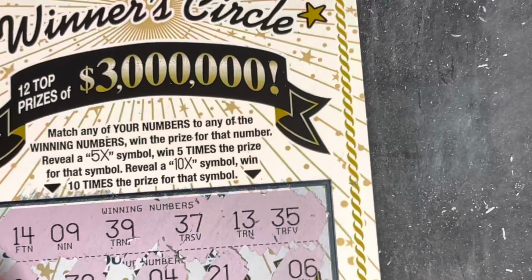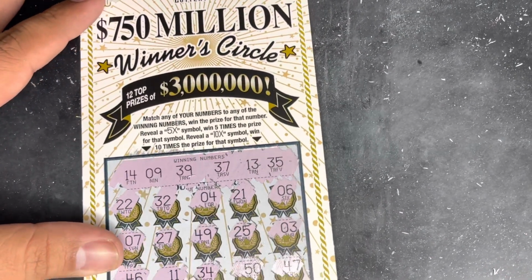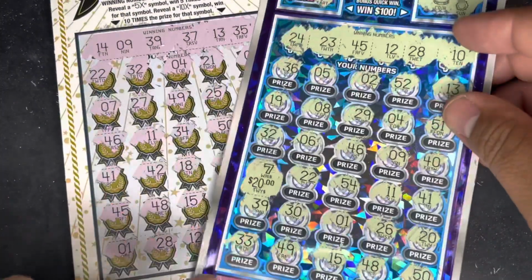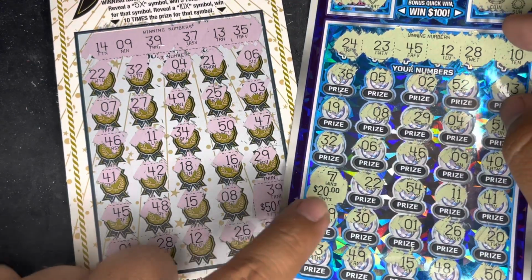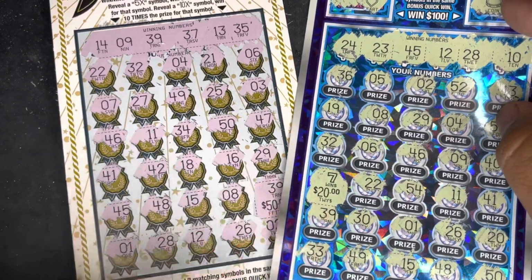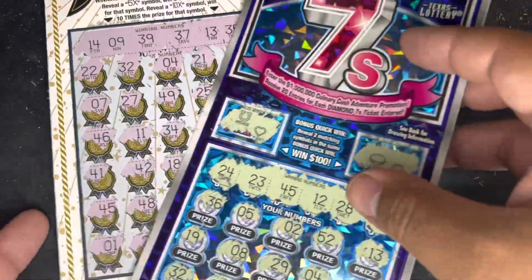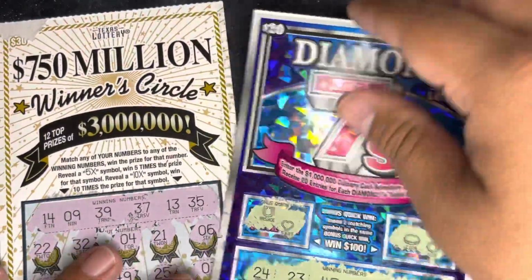We had a $90 play. Not a lot of tickets today, so we got through this pretty quick. But we got matching 39s here for a $50 win. We had a 7 symbol for $20, so that's $70 back of the 90 that we're playing, guys. I'll take that any day. Not a profit session, but hey, it's going to give us something that we can carry over to tomorrow's video.